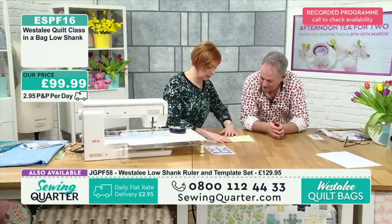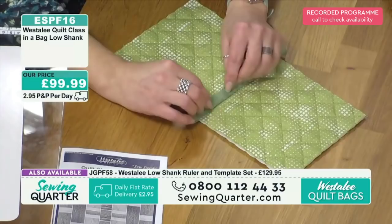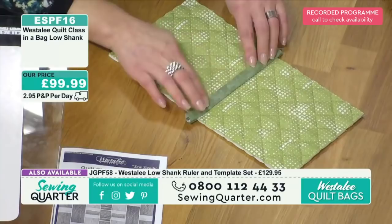And then on the other side, bring this, and then you've got enough. You'd have a line of stitching at a quarter inch, but it gives you a little bit extra to be able to tuck that in and hand stitch, slip stitch down to attach them.